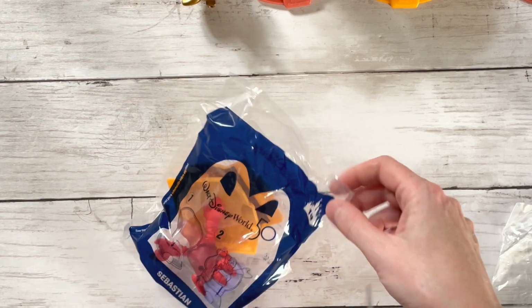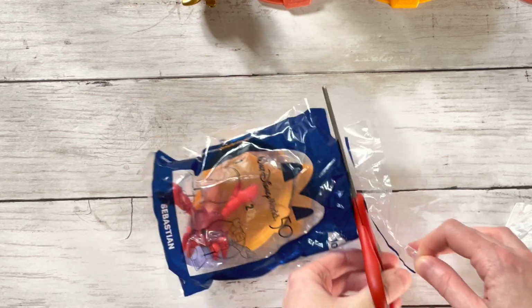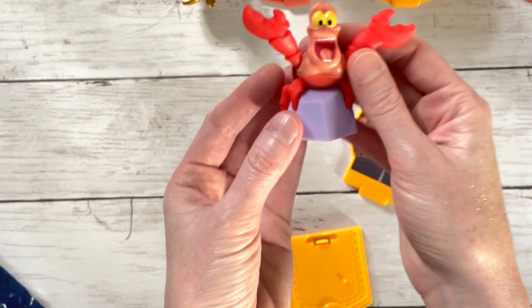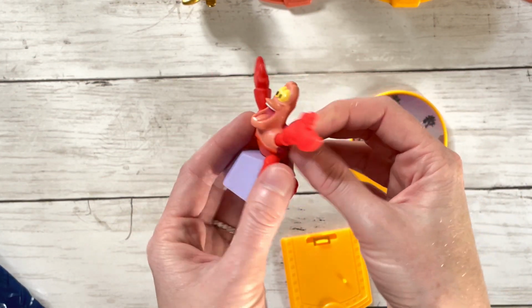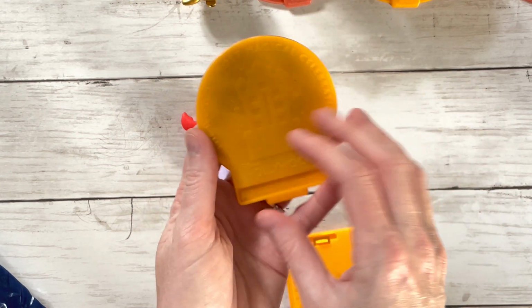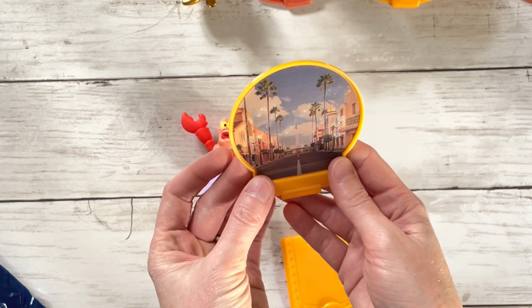Next is number 10. So this is Sebastian, and me being a Little Mermaid fan, of course I had to collect Sebastian. Here is the little Sebastian. He's adorable. And this one is of Hollywood Studios again.